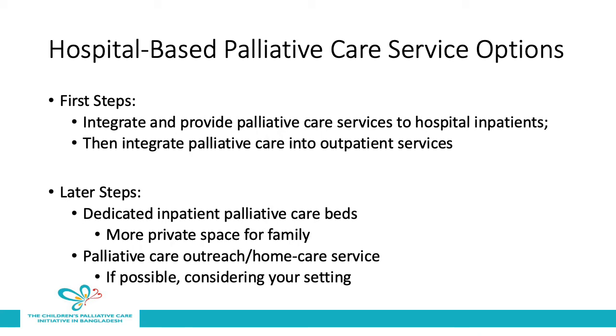Hospital-based palliative care services can be developed and delivered in a number of ways. Some of the early steps are often to integrate and provide palliative care services to hospital inpatients, and then to integrate palliative care into outpatient services. Later, you can move towards having dedicated inpatient palliative care beds, which provide more space for families whose child is approaching the end of life. And lastly, palliative care outreach or home care services can be provided if this is possible in your setting.